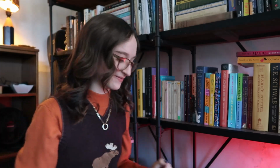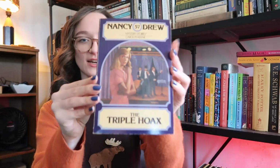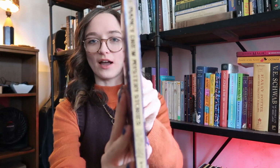And now I move into the paperbacks, which I'm really excited about. So all of these are still technically original Nancy Drew mystery stories. Oh, not this one, sorry. All of these are still the Nancy Drew mystery stories. Number 57 here, which is the Triple Hoax. And I think that there are hardcover copies of this one floating around somewhere, but it's much more common to find the paperback version.